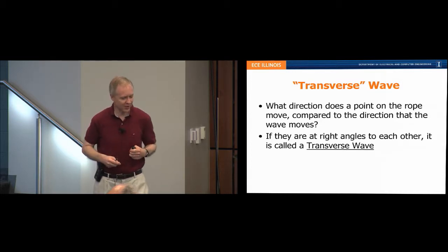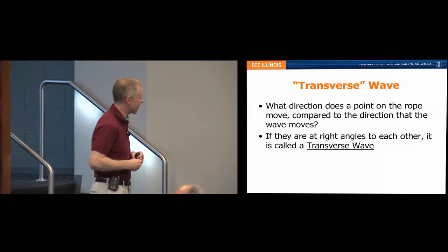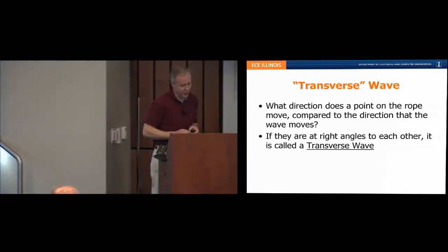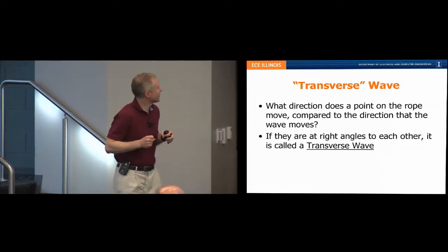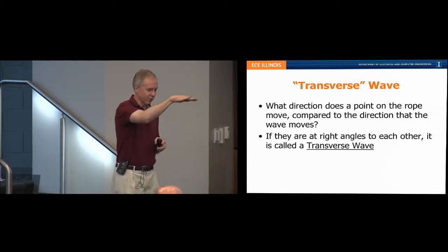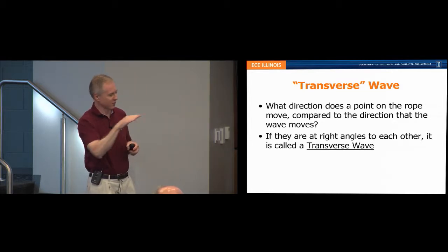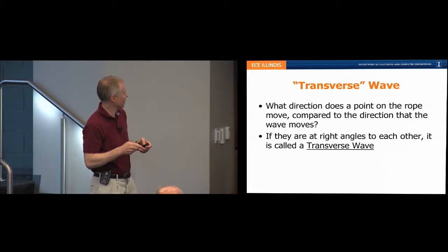So let's think about a couple of different types of waves, and I'll get to talking about the type of waves that light is made out of. One type of wave that we call a transverse wave is like the jump rope wave: the wave is moving back and forth, but the piece of the jump rope is going up and down. So the motion of the piece of rope is in a direction that's different than the direction that the wave is moving in the jump rope. So we call that transverse.